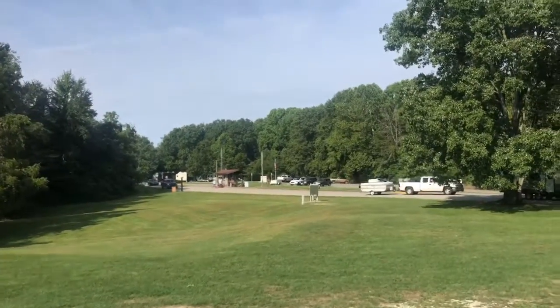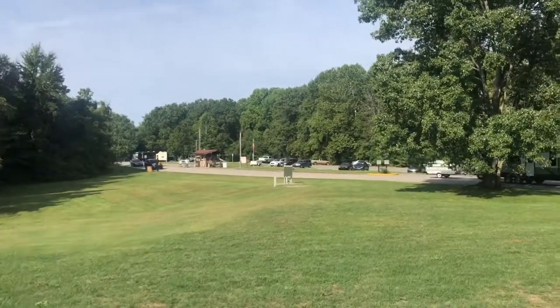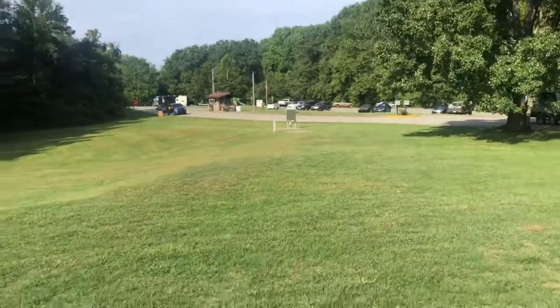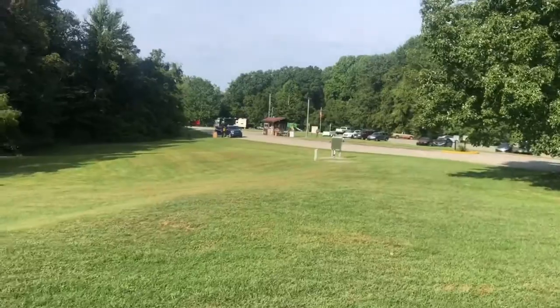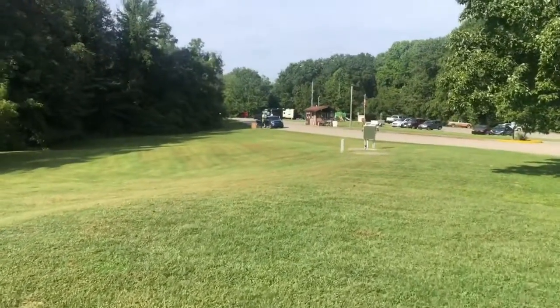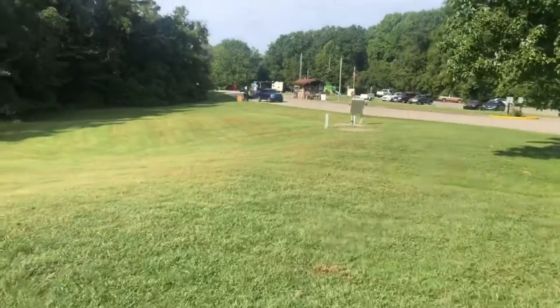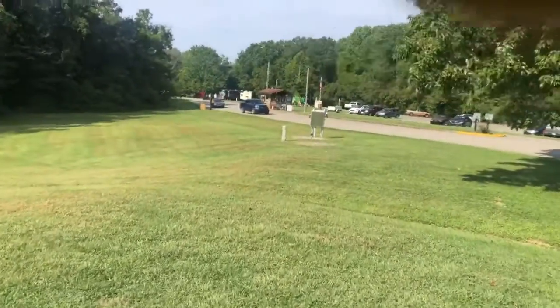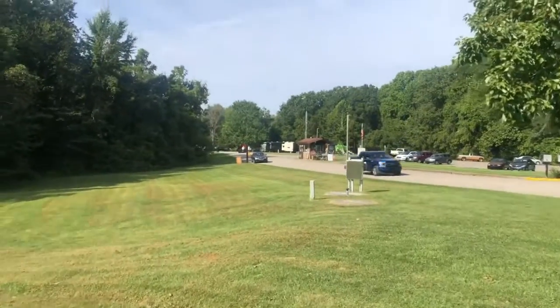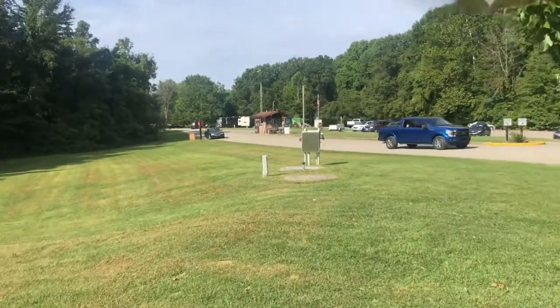Back to the guard shack at the campground. Last two pictures was a basketball court down there and shelter, and the numbers on there said you had to reserve it 48 hours in advance. But good place. A little busy this weekend. It's the weekend after Memorial Day.